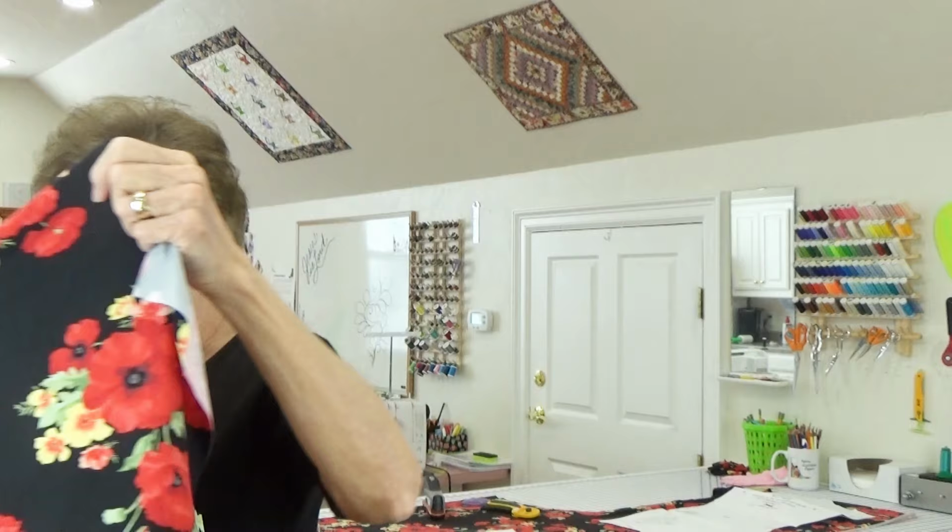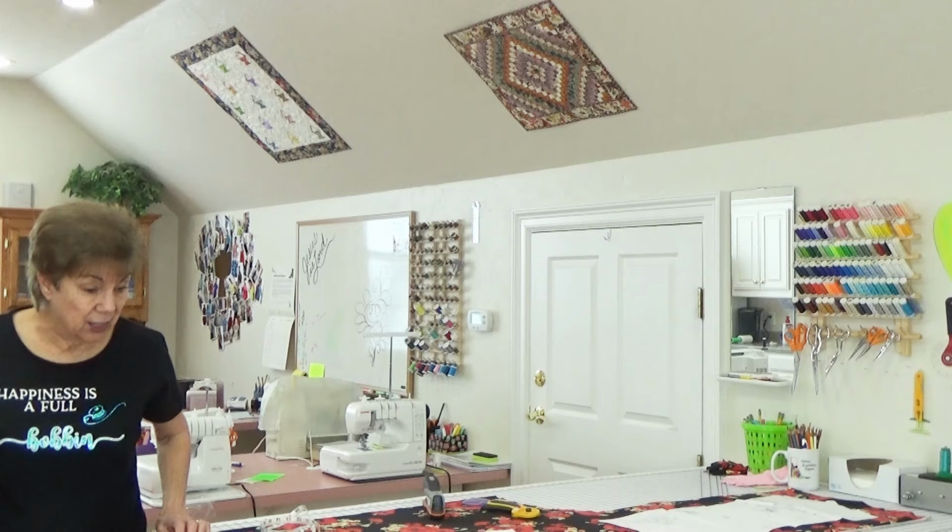I don't know. But this is going to be the front of my black blouse. Isn't it pretty? I got this fabric at Joann's. I think they still even have it. The grain on a knit isn't as important as the grain on a woven. I mean, just get your pattern as good as you can.